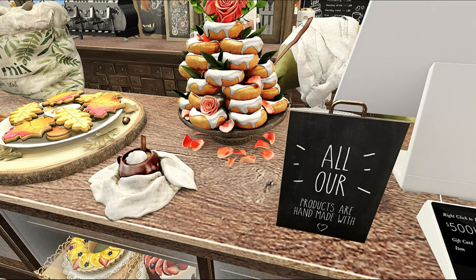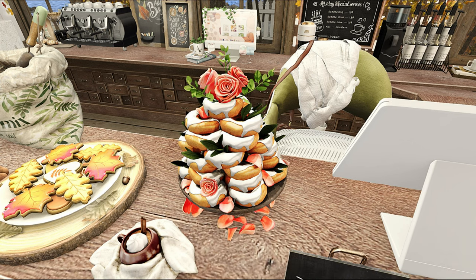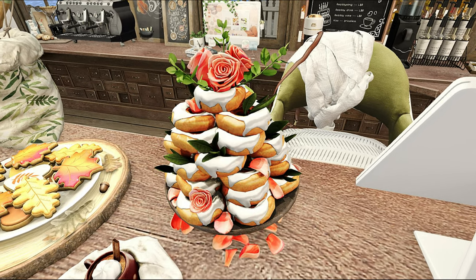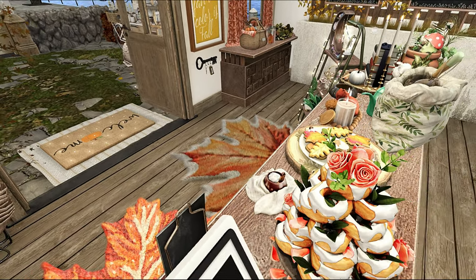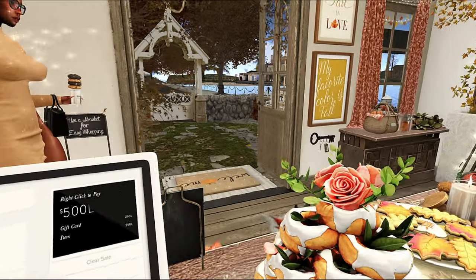So now, because I still refuse to pay full price for these items because I know that they will have them on sale, I'm waiting out again for them to have them on sale again. And I don't know if they will.